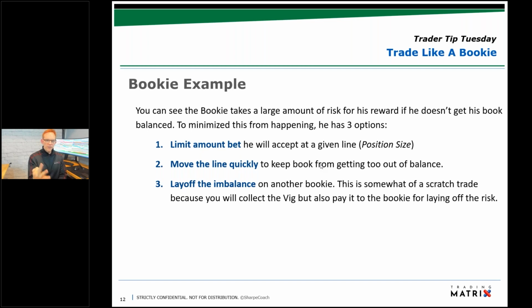The third option is he can lay the imbalance off on another bookie. So bookies always know what the lines are at other books. Otherwise, there's an arbitrage. They're not just going to make up a number. They're going to have a number they give to their client, but they're also going to be aware of what is the line at Caesars or Golden Nugget or wherever the case may be. They're going to know what the line is. So if they end up taking a bet that's too big, they're going to get on the phone quick and they're going to lay it off. And sometimes they might be able to scratch it. Sometimes they might be locking in a small loss, but they don't care because they're limiting their risk. So 3 ways they can do this.